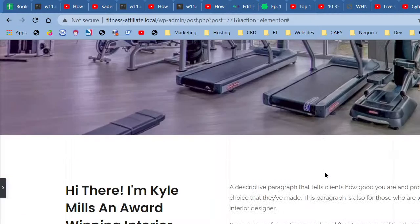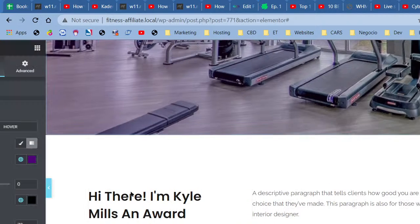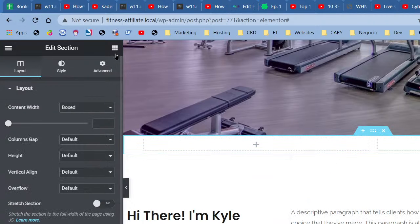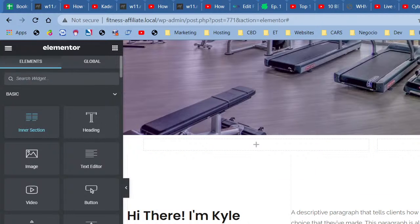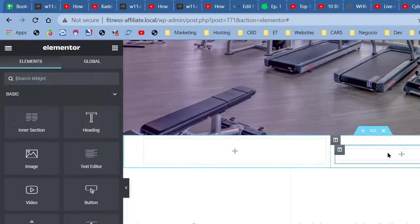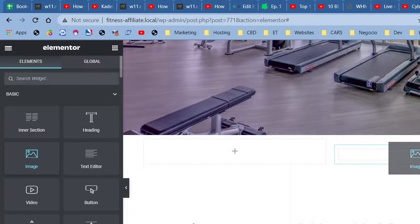So let me see. We want to have 2 images, a heading and a subheading, a little bit of text, and maybe a button to say contact us. So we're going to be using 2 sections with a subsection inside of it, and you guys are going to see what I was talking about. We're going to go 60-40. And then right now we're going to change the images right here. So I'm going to put 2 images.